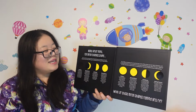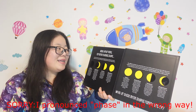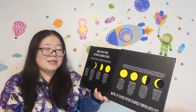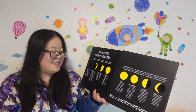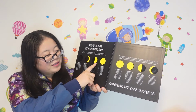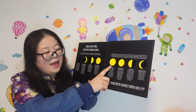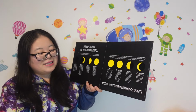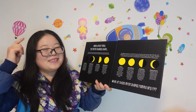Night after night, our moon changes shape. Each month, the moon goes through 8 phases as it orbits around the Earth. It takes the moon about 29.5 days to completely circle through all 8 phases. We have a new moon, a waxing crescent, a first quarter, a waxing gibbous, a full moon, a waning gibbous, a third quarter, and a waning crescent. So what do these moon shapes remind you of? You can have a little bit of think about that.